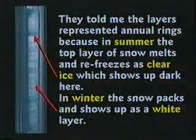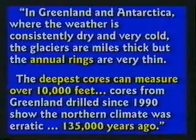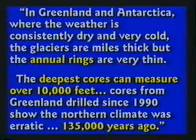Well, that's not true, as we'll see. The rest of this newspaper article said, in Greenland and Antarctica, where the weather is consistently dry and very cold, the glaciers are miles thick, but the annual rings are very thin. Summer, winter. Now here's where the problem is right here. The deepest cores can measure over 10,000 feet.